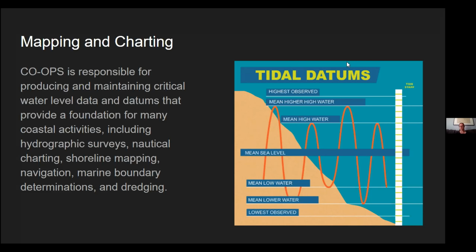There are so many different applications for this data, and I'm going to get into the things that I work on. There's even more products that are created within my office, but we would be here for hours if I talked about them. So I'm just going to focus on the things that I specifically do.